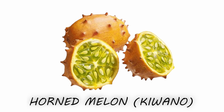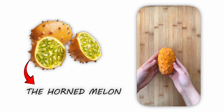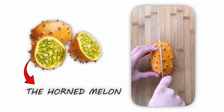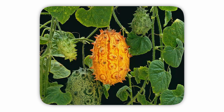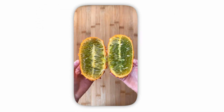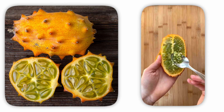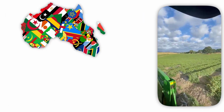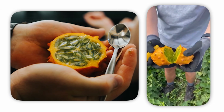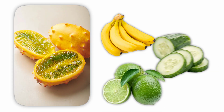Horned melon, kiwano. The horned melon looks like something that swam up from the ocean floor instead of something that grew in a field. The skin is bright orange, almost neon, and covered in short, blunt spikes. Cut it open and the inside is jelly green, packed with seeds suspended in a slimy pulp that looks more like frog eggs than fruit. It's native to Africa, though these days it gets grown commercially in New Zealand and parts of the US, mostly because it photographs well and people buy it out of curiosity.